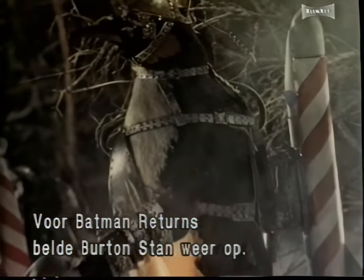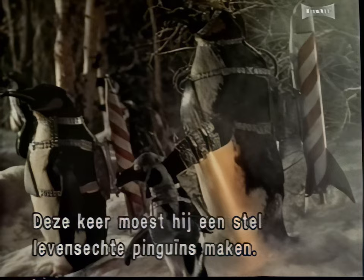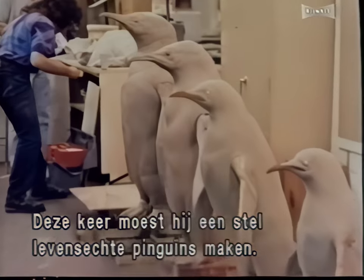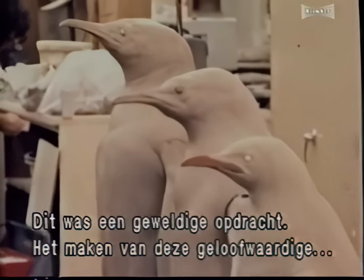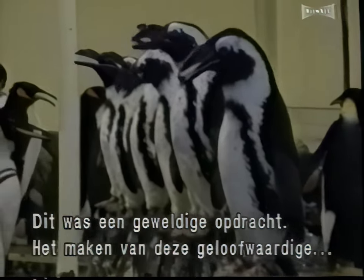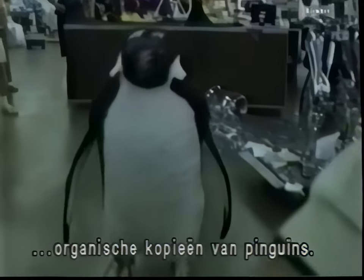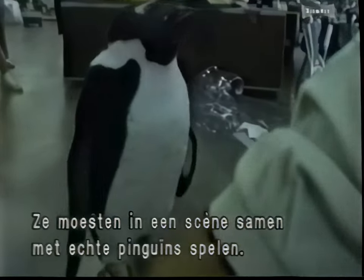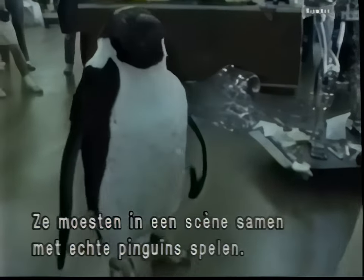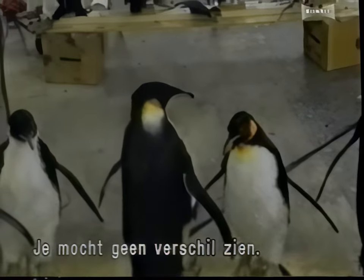For Batman Returns, Stan was again called by Tim Burton, this time to create an army of absolutely lifelike penguins. This was an amazing job for us, to create these perfectly believable, organic replications of penguins. They were going to have to be in a scene, standing next to and acting with real penguins. And you're not supposed to know the difference.